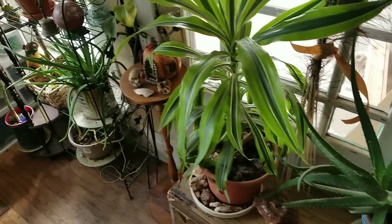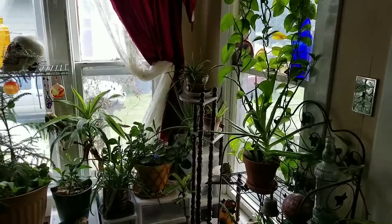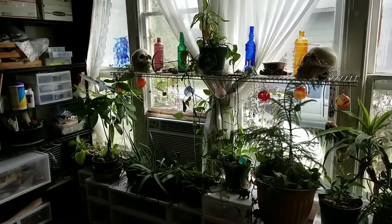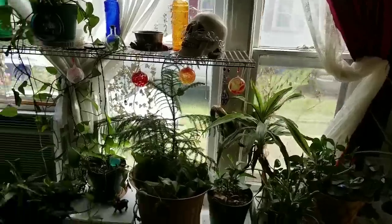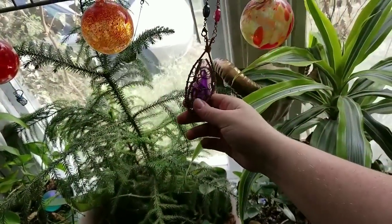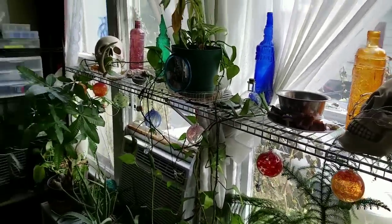That's a rock we got from the crystal forest in Arkansas, or not Arkansas, Arizona. I'm just rolling around. I have a lot of the jewelry that you all send me hanging where the sun can catch it. That way I can enjoy it whenever I come through and water my plants.